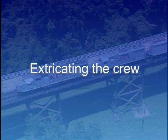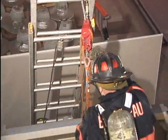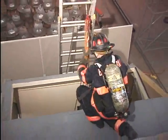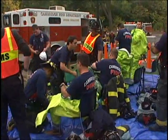It's important to assess the situation within the cab before entering. Injured crew members may be in the way of the entering rescue team or in the way of the tools or equipment to be used for cutting or extrication. In addition, blood-borne pathogens are always a safety risk.